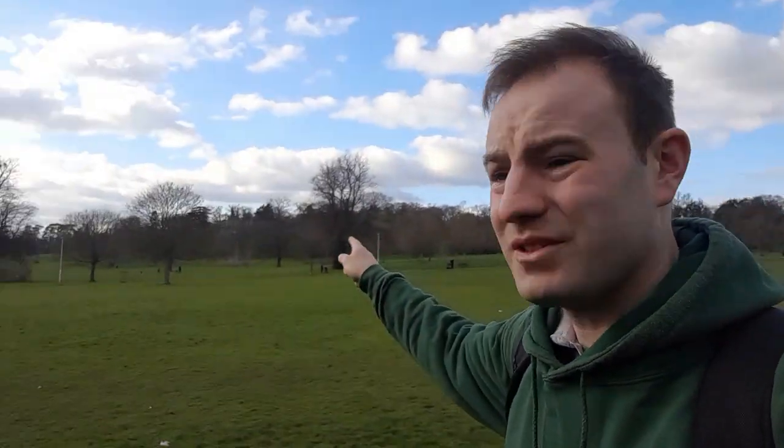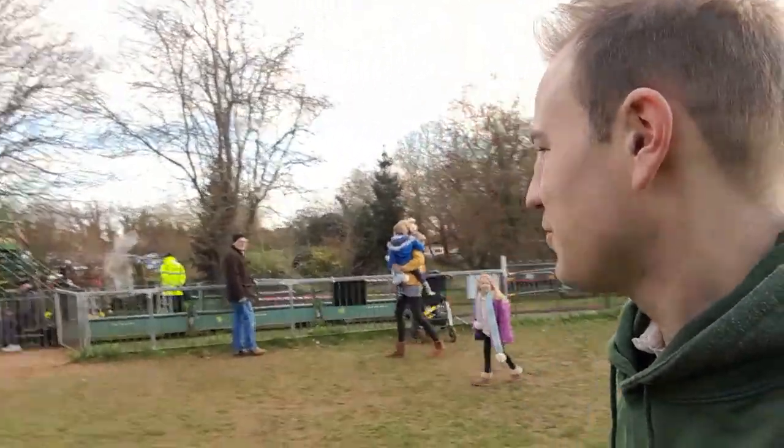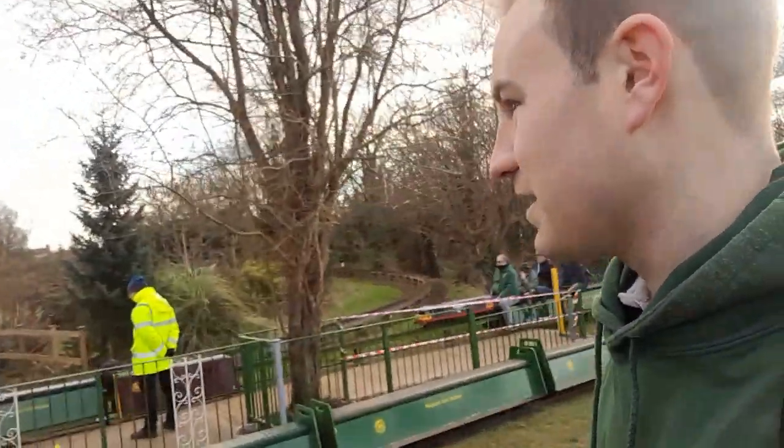I've just had a pleasant walk across the park and we're almost at the railway. I can just see the old mansion just up on the hill up there, but it's really the railway that we've come to see today. So here's the station. You can hear the whistles of steam locos. Sound very American whistles. What I've got to do is go over the station footbridge to buy tickets before we go for a ride.